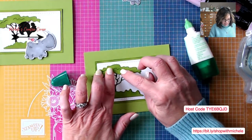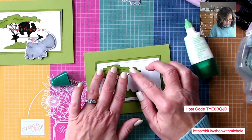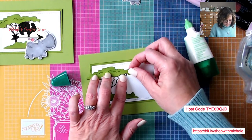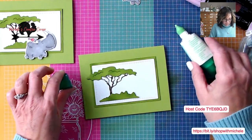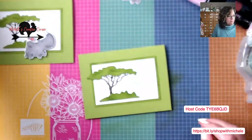So that'll help hold that down in place. Can you see? Oh, stay. Look, I'm talking to my dog. He must think so too, because I just heard him moving around.